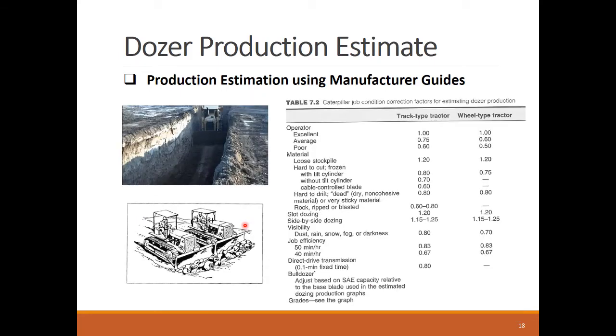The dozing production estimates are calculated for ideal conditions and should be revised to reflect special operational conditions. The shown table provides some production correction factors to adjust the estimates provided by Caterpillar. Let's see some examples of these correction factors. We can see the large correction factor of 1.2 to reflect the positive production gains when pushing a soil that's already stockpiled.